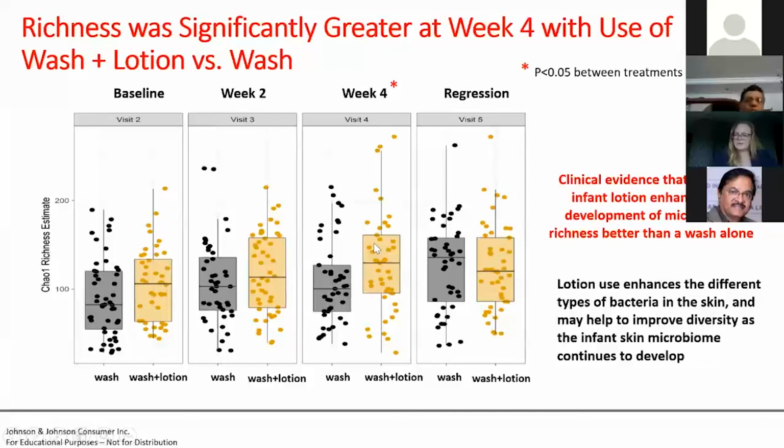So again, this could be because the lotion is enhancing the hydration of the skin. It's altering the environment. It's keeping the barrier probably more hydrated, maybe in a lower pH. In this case, we didn't see lower pH, but it's keeping the skin healthy. In some instances, it's affecting the microbiome in some way, likely through environmental modulation. And so we see increases in richness.